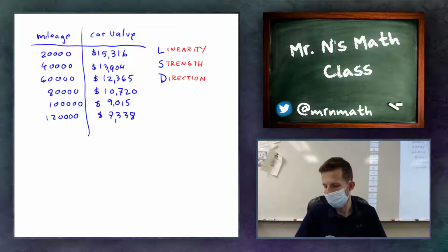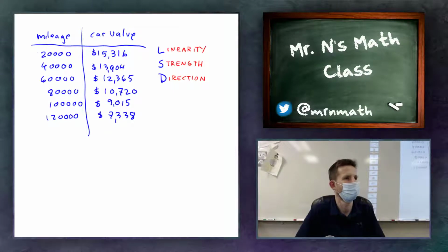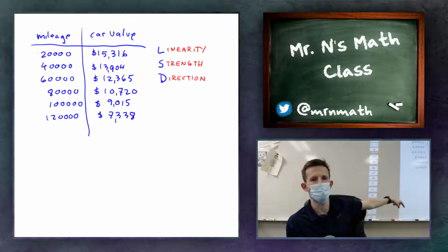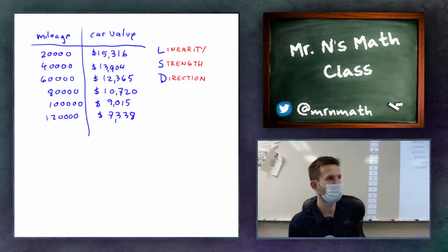Yeah, and what can we tell so far about this relationship? Anyone tell me? From the LSD? We know the direction is negative, right? Which means as one variable goes up, as the mileage increases, what happens to the value of the car? Decreases, right? Goes down. So the direction is negative. Now, I want to see if it's linear or not.